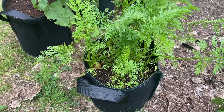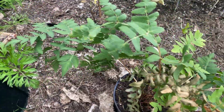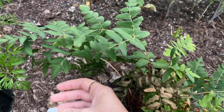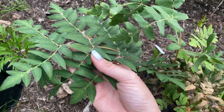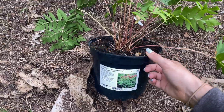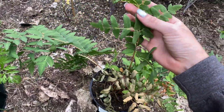Over here we have another grow bag of carrots that I hope are all doing well. And then we have this beautiful fern that is a recent purchase that I just absolutely adore. The leaves are really soft and beautiful. And this is called the Osmunda arborescens, purple royal fern, and it's gorgeous. And I've just put it here for now.